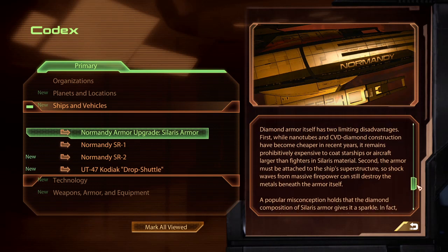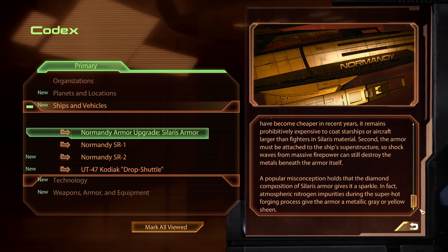Diamond armor itself has two limiting disadvantages. First, while nanotubes and CVD diamond construction has become cheaper in recent years, it remains prohibitively expensive to coat starships or aircraft larger than fighters in Solaris material. Second, the armor must be attached to the ship's superstructure, so shockwaves from massive firepower can still destroy the metals beneath the armor itself. A popular misconception holds that the diamond composition of Solaris armor gives it its sparkle. In fact, atmospheric nitrogen impurities during the superhot forging process give the armor its metallic gray or yellow sheen.